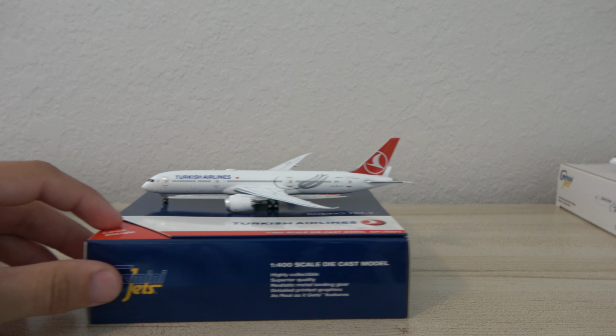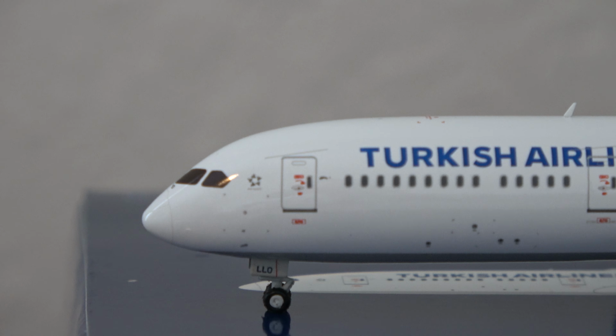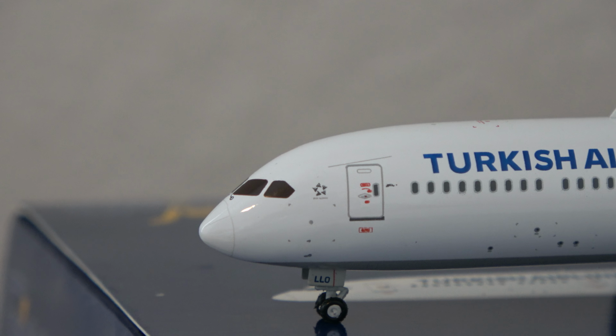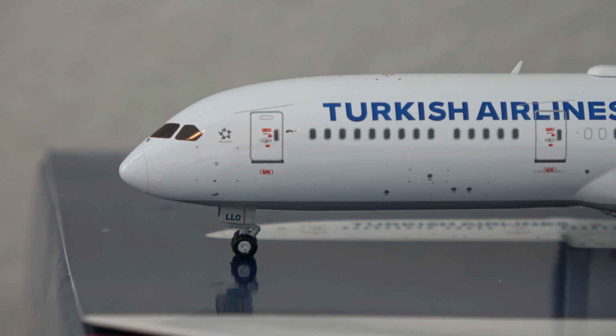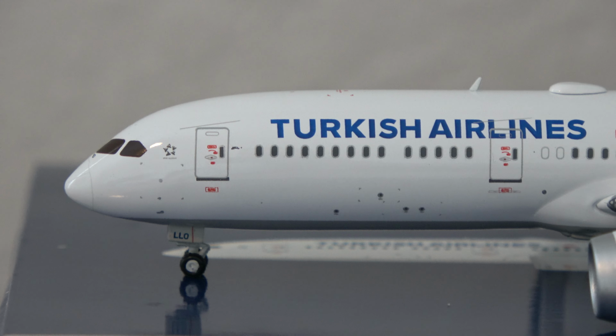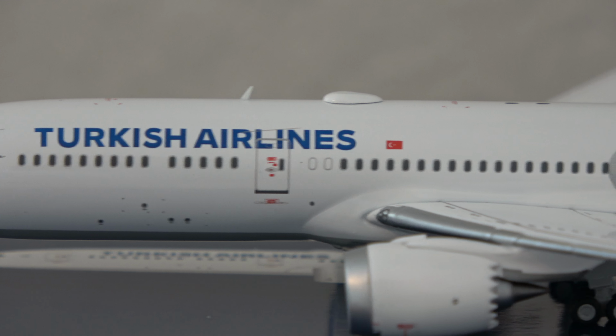It's all intact. Let's go ahead and start here with the details. Got the cockpit there. Got the little Star Alliance logo, LLO there on the nose gear door. If it'll focus, there we go. Got L1 and some nice little details. Not sure what that is right next to it. But yeah, Turkish Airlines titles, got a little Turkish flag there, L2 door, some good details all along the fuselage.